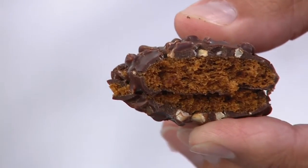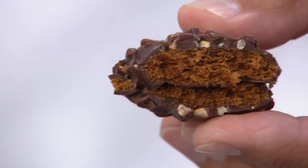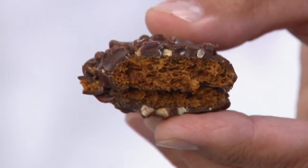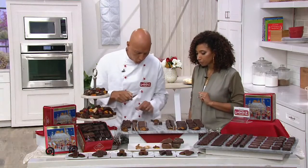It's a flavor explosion, but then I'll tell you this, Gabrielle, it's not overly sweet. This is why I love this. It's such a European classic. So you eat one and you don't feel like you've gotten too much sweet or too much sugar.